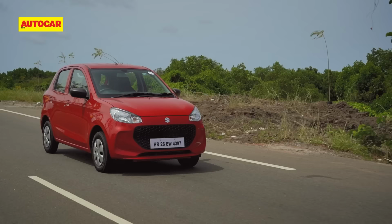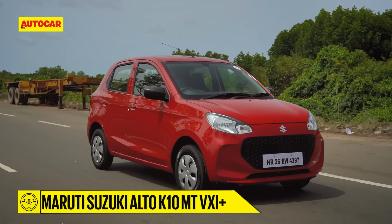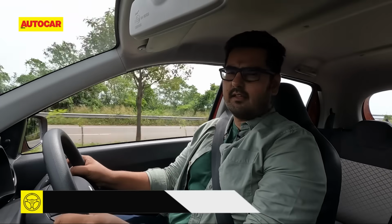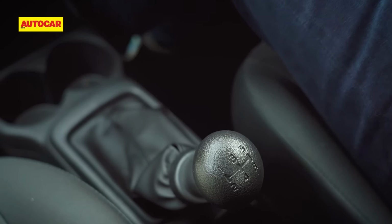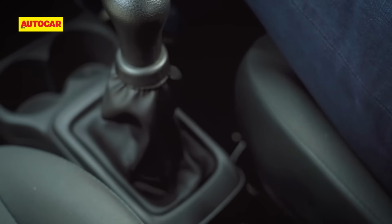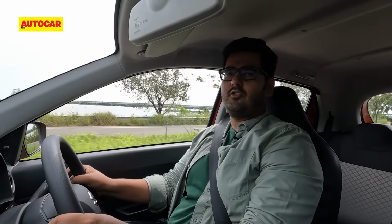I also drove the Alto with the 5-speed manual gearbox and found it likable. The manual gearbox Alto is friendly in its own right. The clutch is light. The gearbox doesn't require all that much effort, even though it is a bit rubbery in its feel. On the whole, this is a pretty effortless city car, and buyers on a budget will do well to choose a manual.